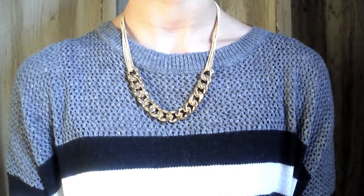So I got two necklaces from Charlotte Rouge. I still don't know how to say it, so if you know how, then please let me know below. But for the sake of the video, I'm just going to call it Charlotte Russ. So these are 2 for $10 over there, and the first one I got is this golden chain one, and it's got like a thick golden chain at the bottom, and then a couple itsy bitsy ones around the neck area, I guess you could say.